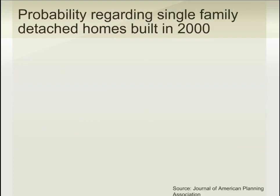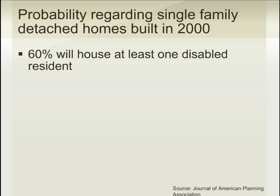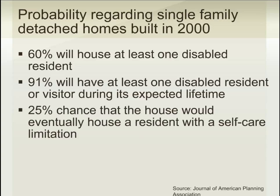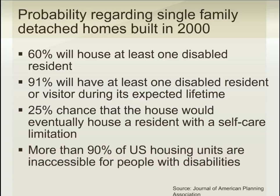I wanted to share with you some research from the Journal of American Planning that was done looking at single-family detached homes that were built in the year 2000. They found that 60% of those homes were going to house at least one person with a disability, and an astounding 91% will have at least one disabled resident or a visitor during the home's expected lifetime. There's a 25% chance that the home will eventually house a resident with a self-care limitation. And more than 90% of U.S. housing units are inaccessible for people with disabilities, and that's got to change.